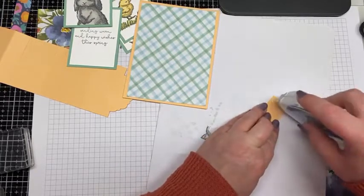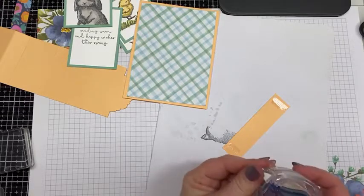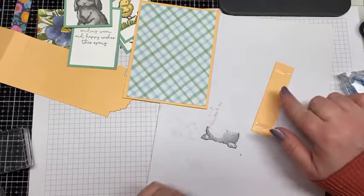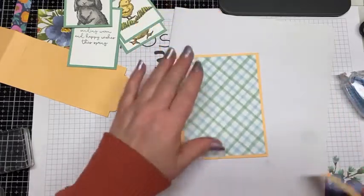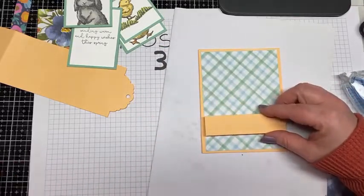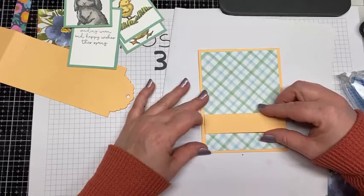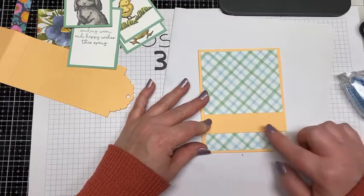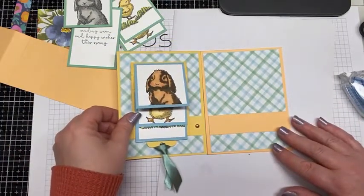The other thing is the tear and tape. So just put your Stampin' Seal on both ends of your mechanism piece. Well, it's not the mechanism, it's the piece that's going to hold the mechanism. Now you're going to want to put this about 1 inch up from the bottom. You don't want it right on the bottom. So that looks about 1 inch, right? Let's see. Yeah, that looks pretty good.